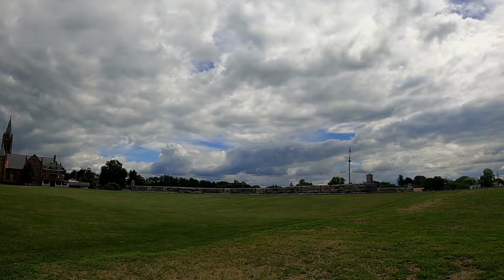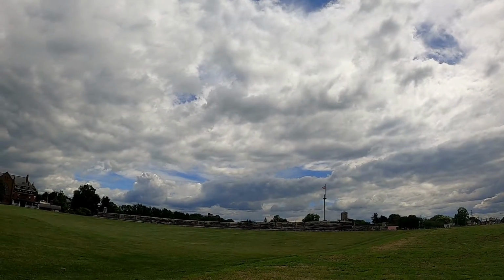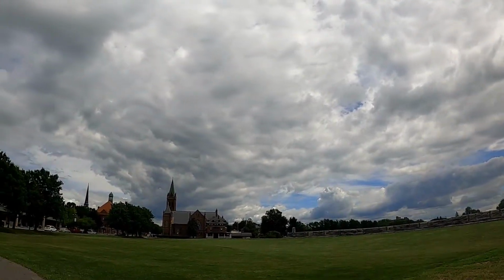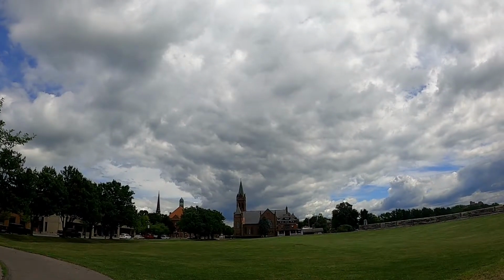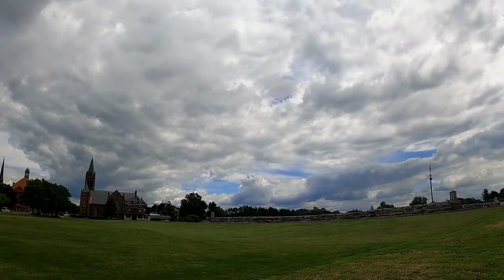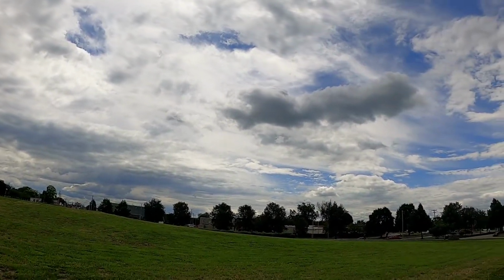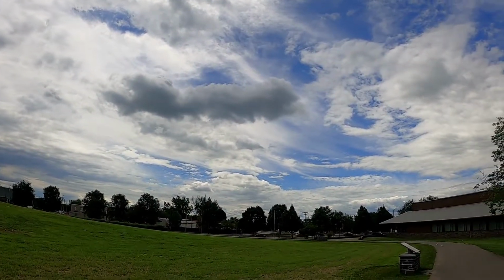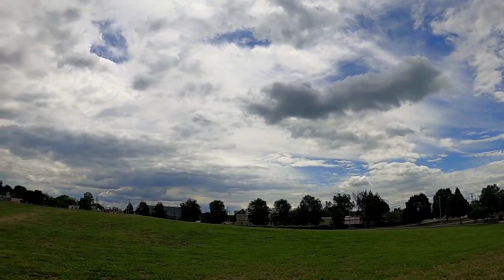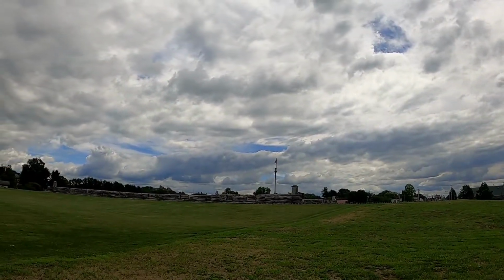And now we're in front of Fort Stanwix. Once again, the clouds are pretty cool looking. Definitely somewhat of a cold front moving in. That's why we got the clouds. And it will be cool out tonight. But we're supposed to get rain Wednesday night. But the wind's going in the direction of a cold front, which is west to east.